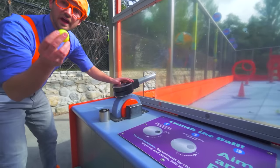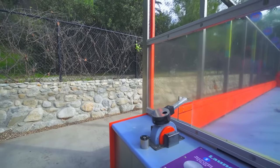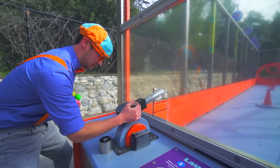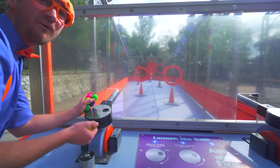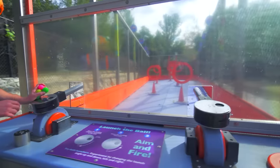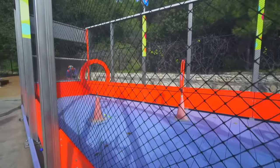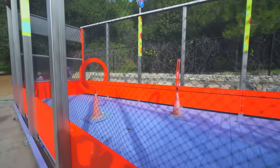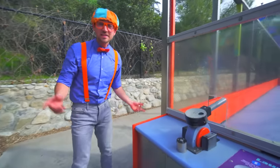Hey, looks like you, oh hey, put this right here, sure. There you go. Okay, I need to go find a ball. Okay, I got some balls. Let's put them in this. Okay. Fire in the hole! Launching the balls, and they're going through the circle targets. Whoa! Let's go see what else they have here.